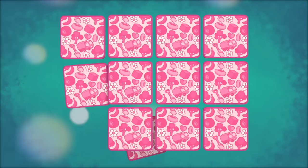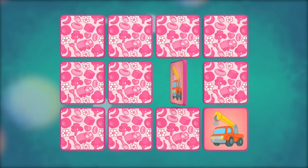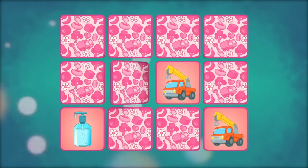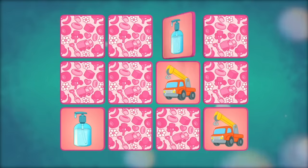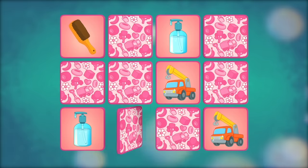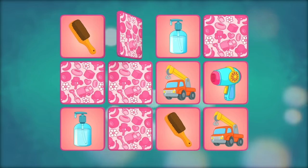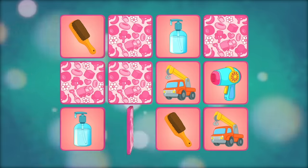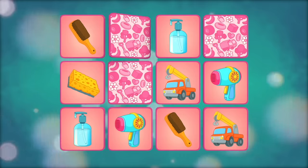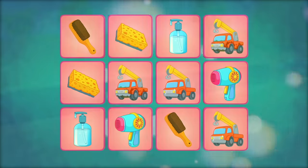Let's find matching pictures. Clean cranes. Liquid soaps. Brushes. Hair dryers, sponges, dirty cranes.